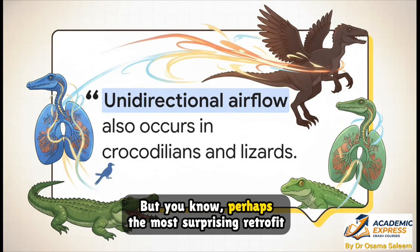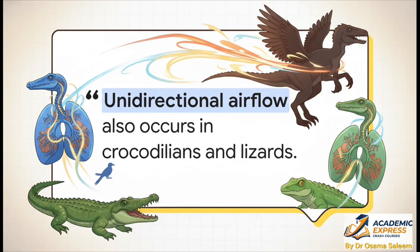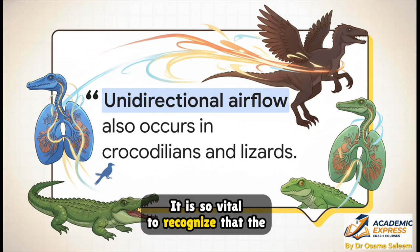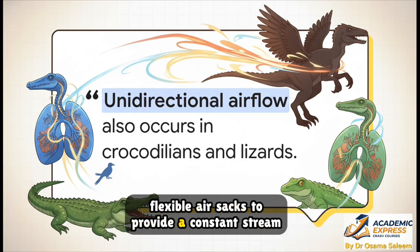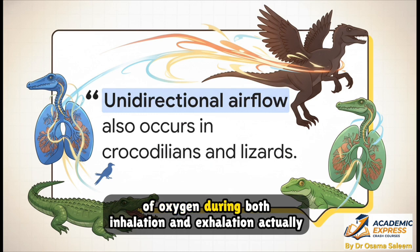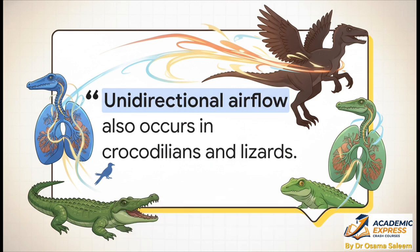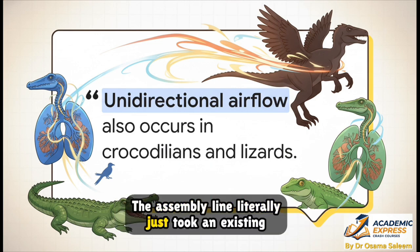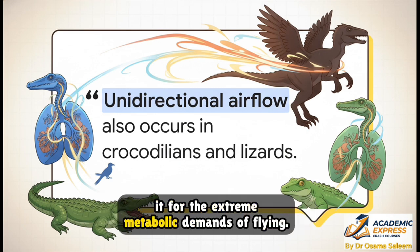But you know, perhaps the most surprising retrofit of all is the respiratory system. It is so vital to recognize that the hyper-efficient unidirectional airflow system, the one utilizing flexible air sacs to provide a constant stream of oxygen during both inhalation and exhalation, actually predates flight. It was inherited directly from their dinosaur ancestors. The assembly line literally just took an existing, highly efficient dinosaur respiratory engine and perfectly repurposed it for the extreme metabolic demands of flying.